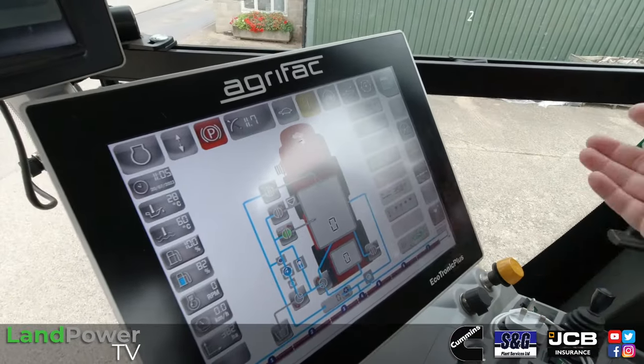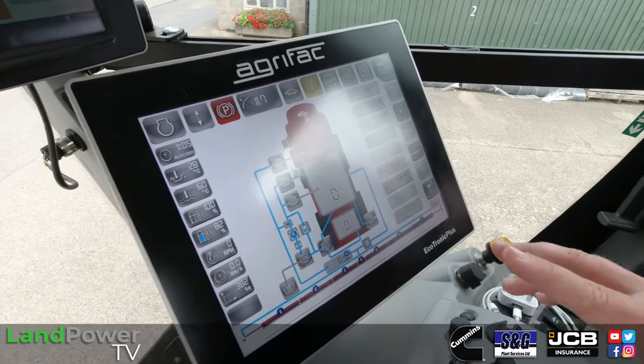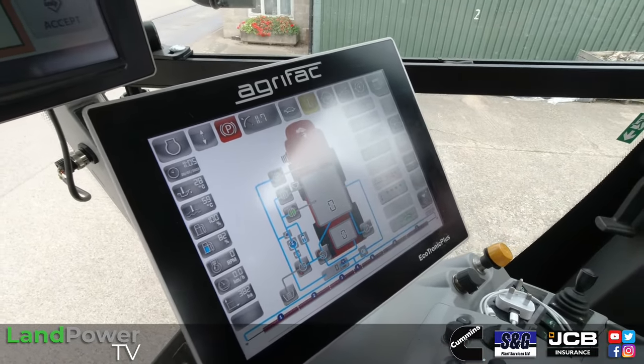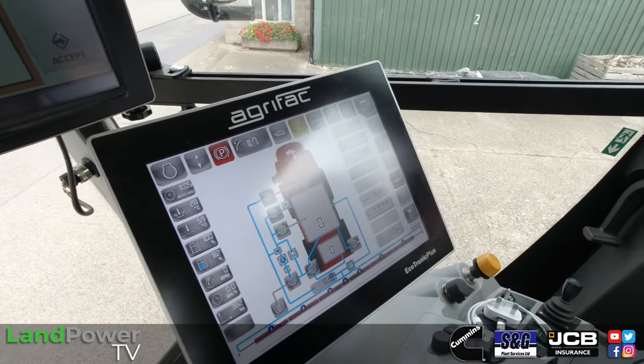When the pump's on and the machine's running, all of this glows up and actually has a direction of flow. So if you're quite a novice on a machine, you'll be able to get in here and understand where your water is coming from. You've got some nice clear graphics.